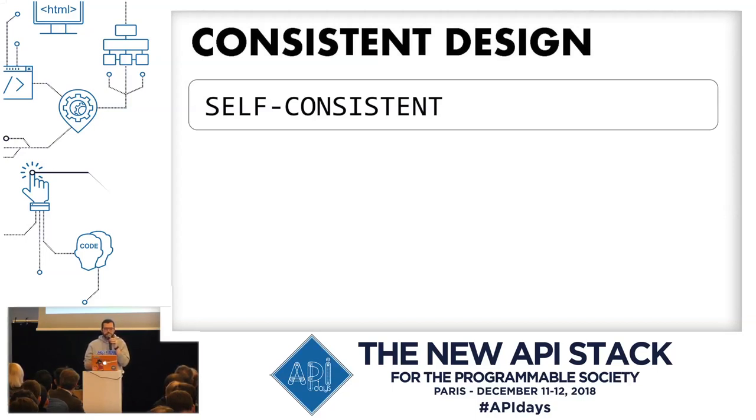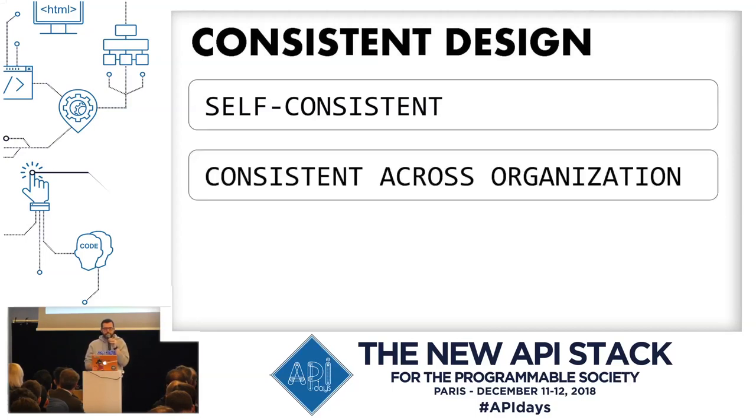If you decided that a customer ID was a customer ID, don't dare to call it account ID elsewhere in your API. It might confuse users. An API should also be consistent with other APIs inside an organization. Sharing common features like security or error handling will reduce the learning curve. Once users have learned to use an API inside your organization, they will be able to use the next one really quickly without any effort.